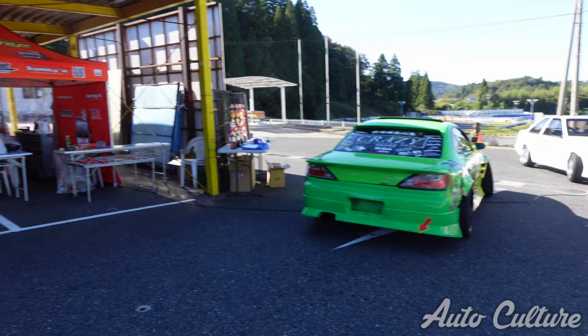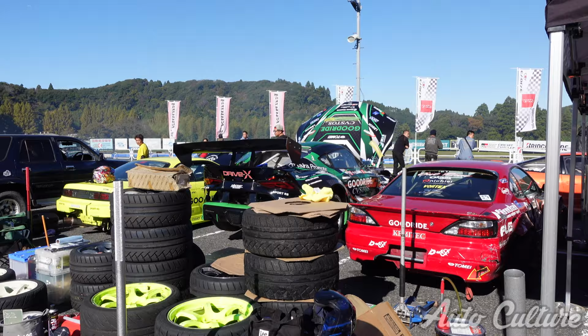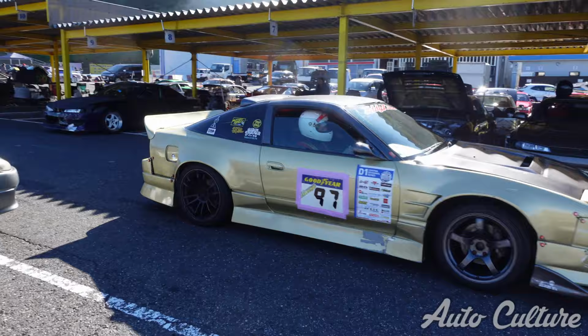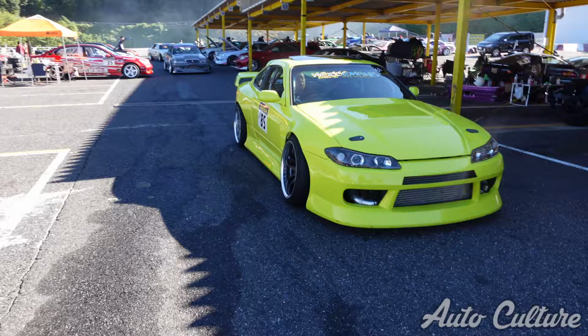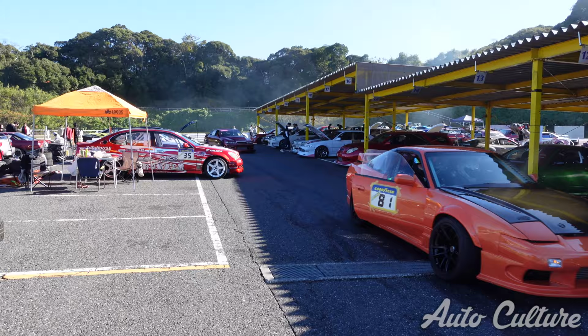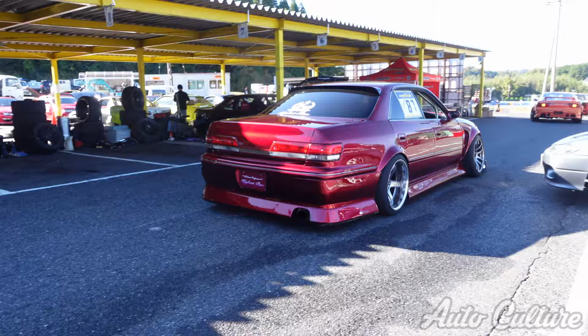Got some professional drifters out here as well. I think that's a Formula Drift Japan GR Supra as well. That's gonna be cool to see on the track. A super beat up Silvia. Oh, Mokoman's. Haven't seen him in a long time. These guys were all just out on the track. Coming up, it's another beautiful JZX100. Absolutely stunning cars here today.